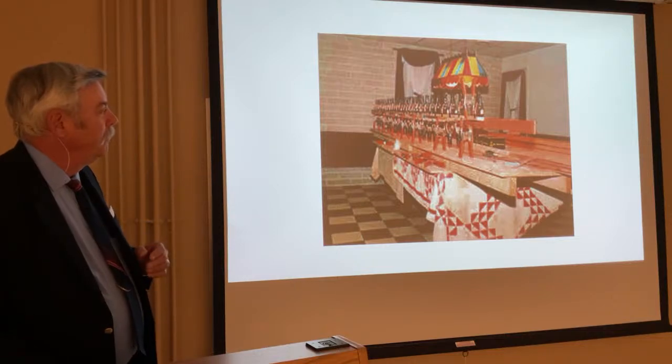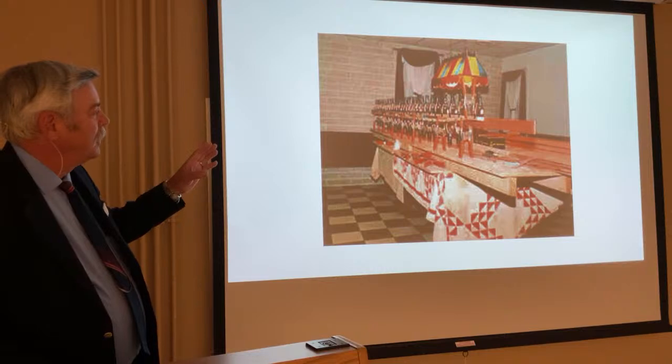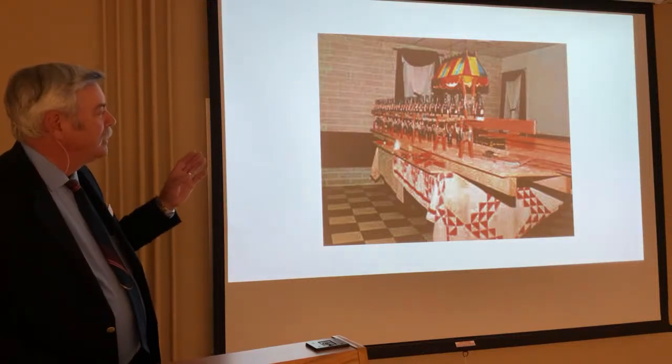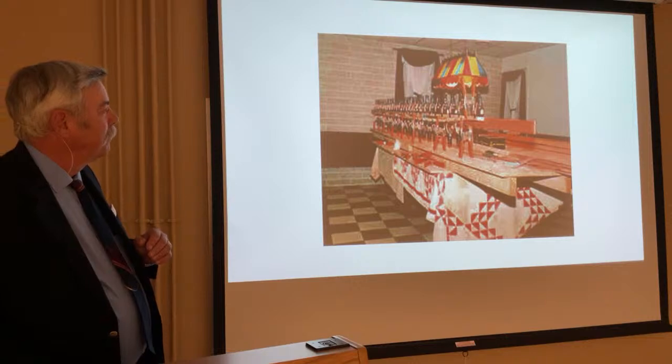But here we are building the spars. And this is a great picture to tell you that you never have too many clamps. There's just no such thing as too many clamps. So this thing is clamped to pieces as we're assembling the spars.